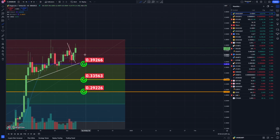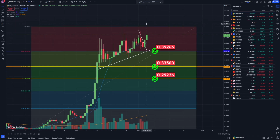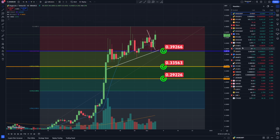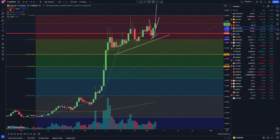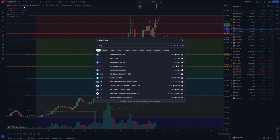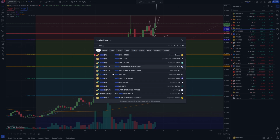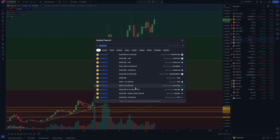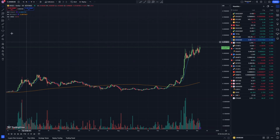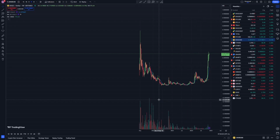Before we go, let's take a look at the daily time frame as well. Let's see. Do I have another clean chart? Let me look for another chart real quick. I just want to show you guys a clean chart so we can focus on the moving averages like I was just talking about. Let's go to maybe Kraken. Bitfinex. I'm just trying to find a chart where I don't have any drawings on it.